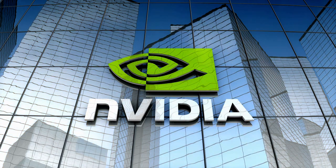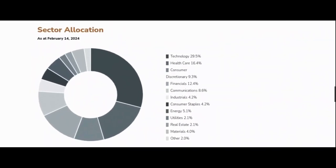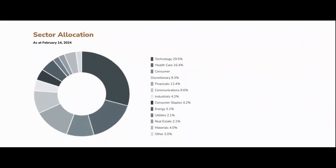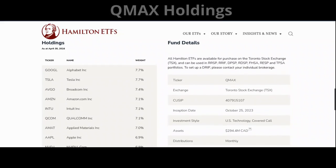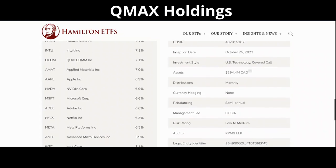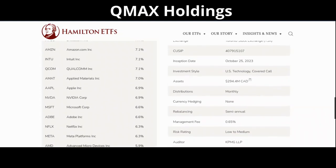Since HYLD's holdings are chosen based on sector allocation, it is possible a company like Nvidia would not be included in the ETF until after it has become big, which means missing out on capital gains which would have been available if the ETF had simply held all 500 companies within the S&P 500 index. If you look at the holdings of QMAX ETF, it only holds the top 15 tech companies. This begs the question, are there any smaller companies in the S&P 500 index which are not listed over here, but which might go big in the near future?